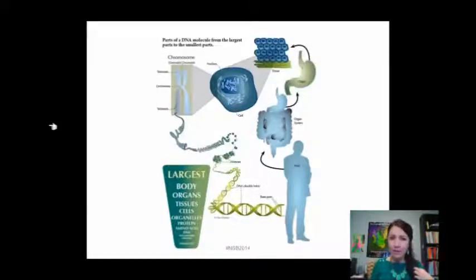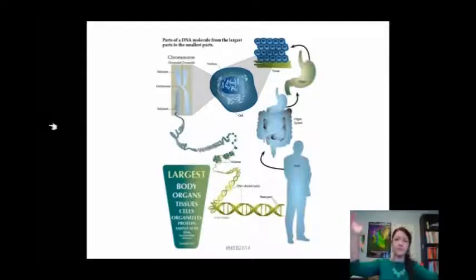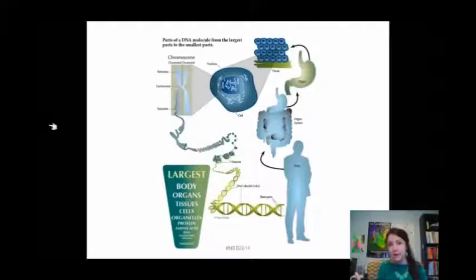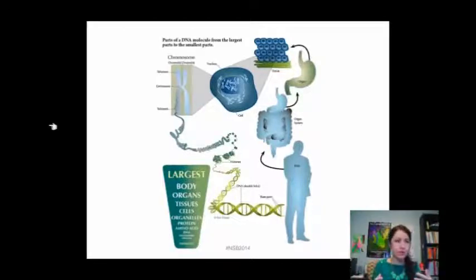So it's often helpful to think of this from either biggest to smallest or smallest to biggest. So let's start out with biggest to smallest. So first we look at the human body. And the human body has all kinds of organ systems within it. It's got your nervous system, it's got your endocrine system, it's got your gastric system, it's got your muscular system, it's got all kinds of systems, and that's going to make your body able to function.